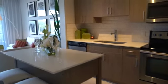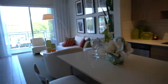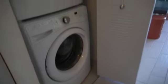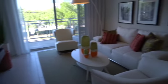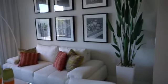Okay guys, right when you walk into this unit, you are directly greeted with the kitchen and living room. But to the left of me, I am going to show you guys the in-unit washer and dryer, which, like I stated before, is definitely a pro in my opinion. Definitely something that I look for when looking for a unit. But there is a door to the left of me, but we're going to come back to that. So we're going to head into the living room.